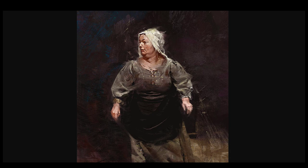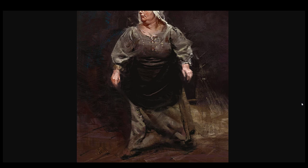This one actually feels like a traditional painting as well. Big brush here. I think this is one of the covers of his brush pack. I do recommend you... Oh, mixer brush right here. I do recommend you try out his brush packs. Very, very interesting looking brushes.